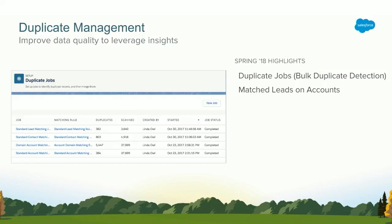If you run account-based marketing campaign programs, we now have a matched leads component if you use Pardot, so that when you're on an account, we show what leads are matched to that account, and you can convert them from the account page. I'll also show you that in the demo.